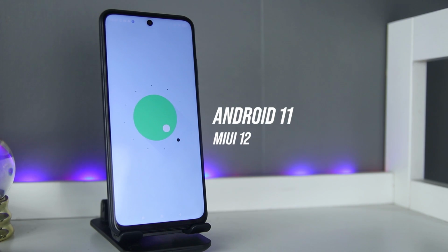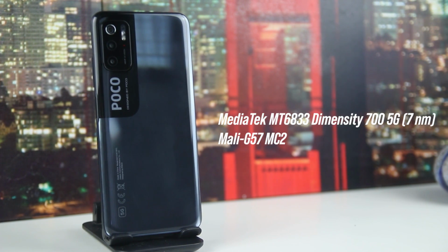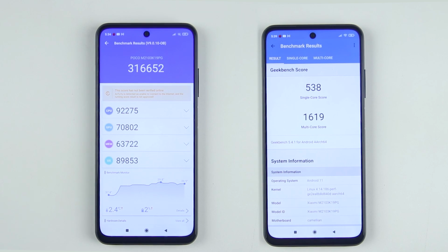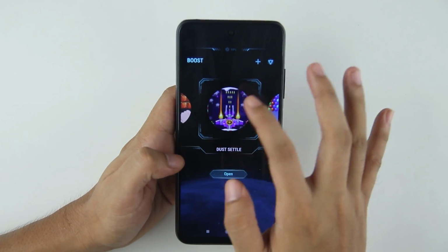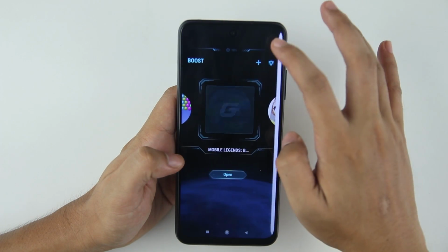Out of the box, the POCO M3 Pro 5G runs on Android 11 with MIUI 12 on top. It is equipped with a MediaTek Dimensity 700 5G with a 7nm process. The review unit we have comes with 6GB of RAM and 128GB of storage. Here are the benchmarks of the POCO M3 Pro 5G. Now for its gaming, it comes with Xiaomi Game Turbo that optimizes and boosts your gaming experience.